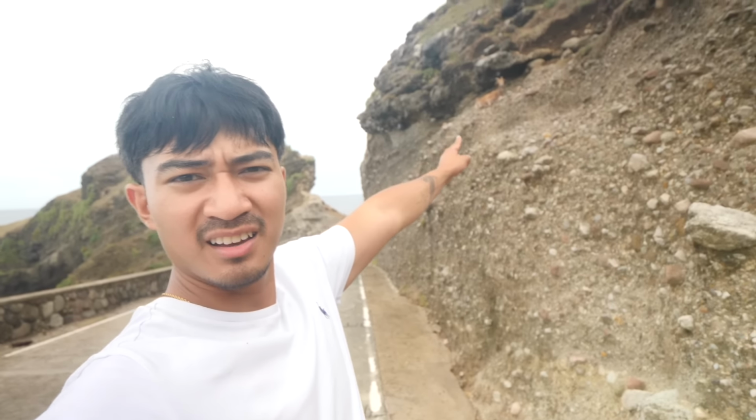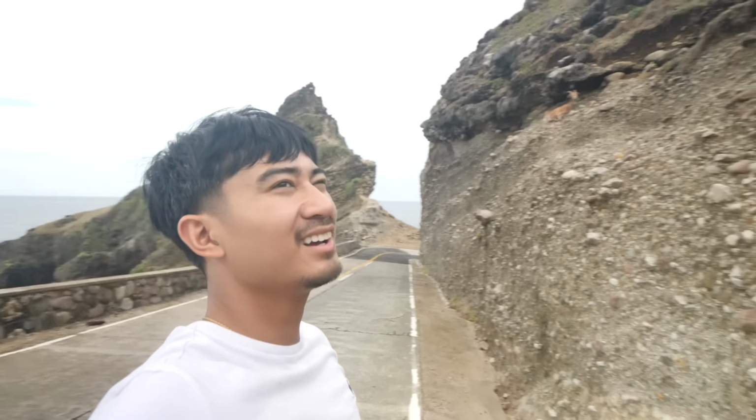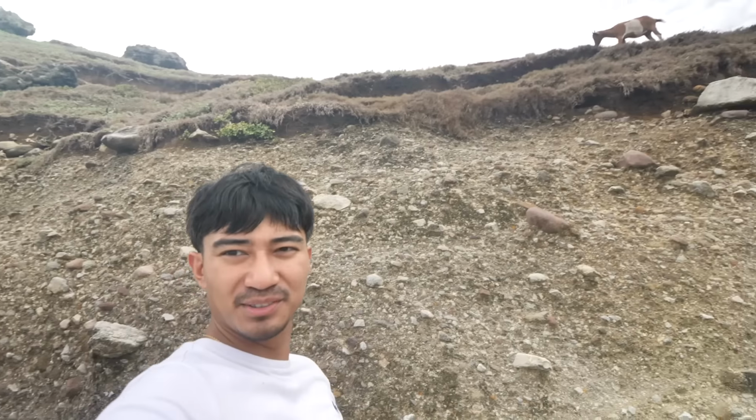I'm literally speechless. As we're driving around, there are so many goats at the edge of the cliff. Like, look at this guy here. Look at him. What are you staring at? Oh, look at that. Look how small. It's so cute. I really want to take one home.